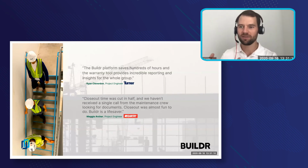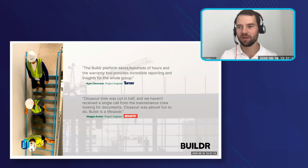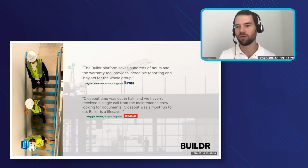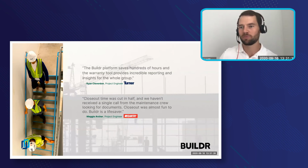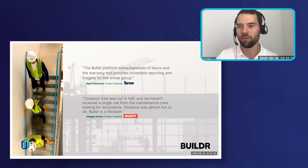So taking that example, what is the equivalent for Buildr? What are some telltale signs of someone experiencing something in the closeout process, certain pains or certain frustrations that you would go to them and say, hey, this is exactly what we exist for. This is something we can help. So for our listeners on the call, what are some things that they may be experiencing now that would be good indications that you can help them?